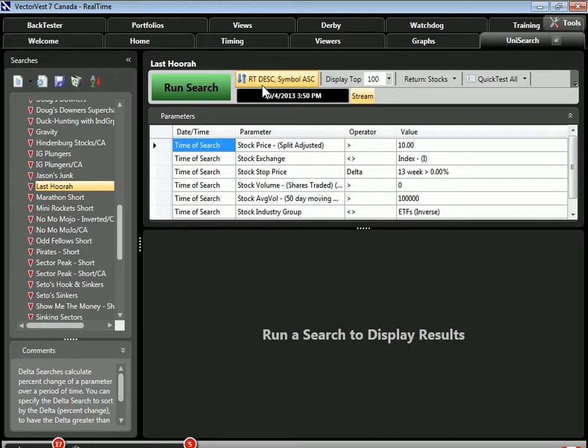At first, you might wonder how both searches, for both bullish and bearish, are sorting RT descending. Well, the idea here is that these stocks may be overextended and they may pull back when the market turns bearish. However, keep in mind what we're doing. We're using a very tight stop on these stocks.